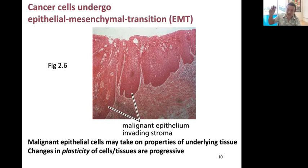Because as the epithelial cells start going bad, right, they have to learn how to no longer behave as epithelial cells. Right? And part of them being able to penetrate and spread has to do with them undergoing mutational changes that make them less epithelial and more mesenchymal so that they can actually survive and function in a connective tissue like stromal environment. So cancer cells undergo this epithelial to mesenchymal transition, or EMT. Right? Later in the semester, when we really study the process of malignancy and the spread, right, of tumor cells from the original primary tumor site to a metastatic site.